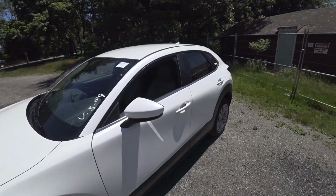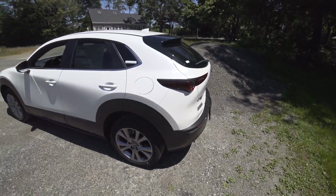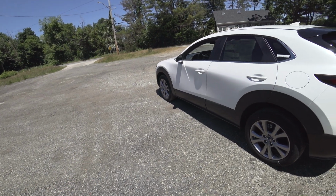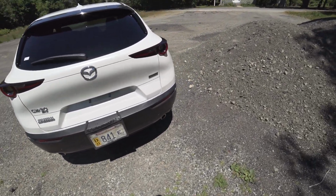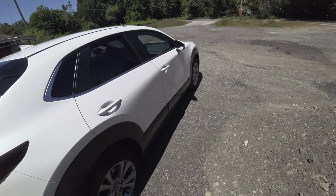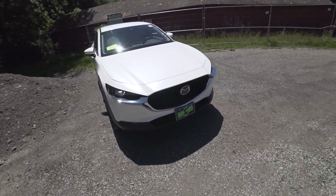Today we have the 2020 Mazda CX-30. Based on the Mazda 3 platform, the CX-30 is essentially Mazda's new small crossover. Really nice vehicle. I'm a huge fan of it after driving it. Definitely love the looks of it.